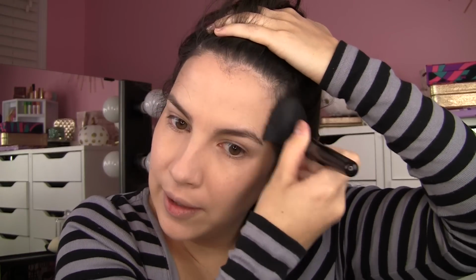So I am going to use a little bit of that darkish shade, which isn't quite as scary as it might appear. And I'm just going to warm up my skin a little bit, applying it on the perimeter up around my hairline. And I'm using my e.l.f. Studio Complexion brush. Then I think I'm going to warm things up all over a little bit more with a combo of those two shimmery shades.